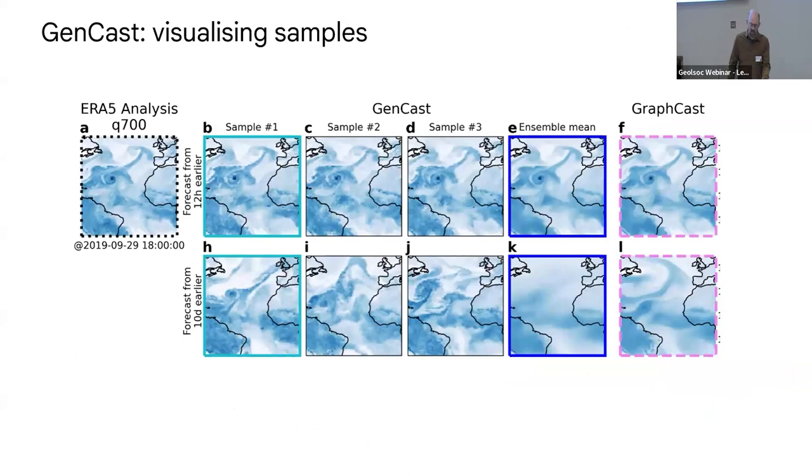And if we visualize some samples from the model, here we've got one particular example of predicting humidity at 700 hectopascals. I think we picked that one to show because it's quite a detailed variable with a lot of high resolution content that a deterministic model is going to blur out. This was the ERA5 analysis for the target that we're trying to predict. Here are three samples from the model predicted from 12 hours earlier. And then here are three samples predicted 10 days earlier. You can see quite detailed predictions, but with a suitable amount of variation between them, especially when you're predicting 10 days ahead. And this is what we want to see.